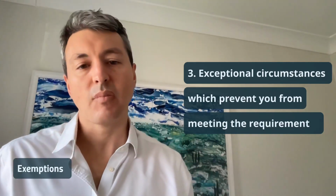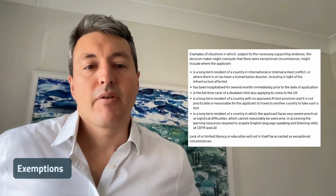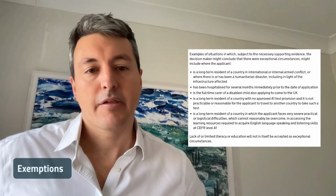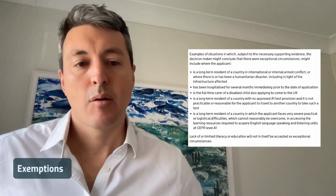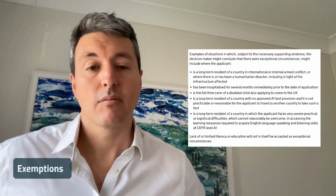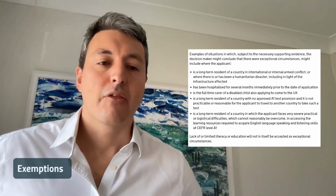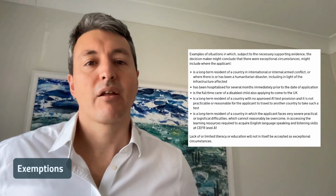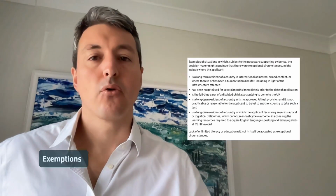And finally, exceptional circumstances which prevent you from meeting the requirement as described here. For example, the Home Office may accept that you were exempt if there's a war going on in your country, or you've been hospitalised for several months prior to making the application, or you have caring responsibilities, as it says here, full-time carer of a disabled child also applying to come to the UK. So it's quite a high threshold for an exemption to be granted. So if you're intending to rely on any of these exemptions, it might be worth getting some advice when preparing your application.